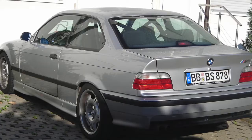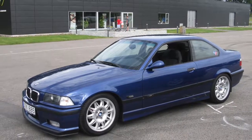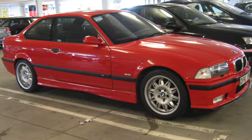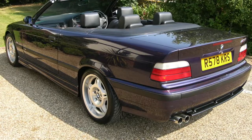On the other hand, this car was easy to modify and fix and could be picked up at a bargain. Some pristine conditions could go upwards of $40,000, but some could be picked up around $10,000. Still, this is one of the cheapest M3s that could be picked up for a bargain.